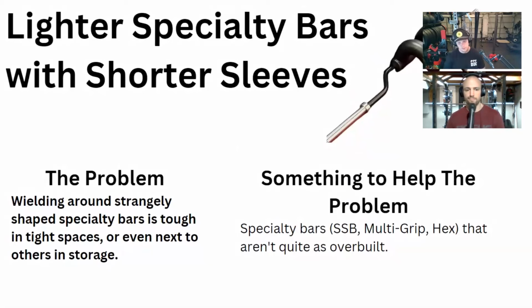Okay, so the smaller one did appeal to me, and that is the motivation behind this idea. I simply think there is certainly a market for lighter specialty bars with shorter sleeves. So for me, the problem is wielding around these strange shaped specialty bars in tight spaces, or if I have it within a 9-bar storage system or something like that, it gets tangled up real easily, tough to take out. Sometimes you have to take out another bar just to put it back. And then you have to wield it around all the way to the rack.